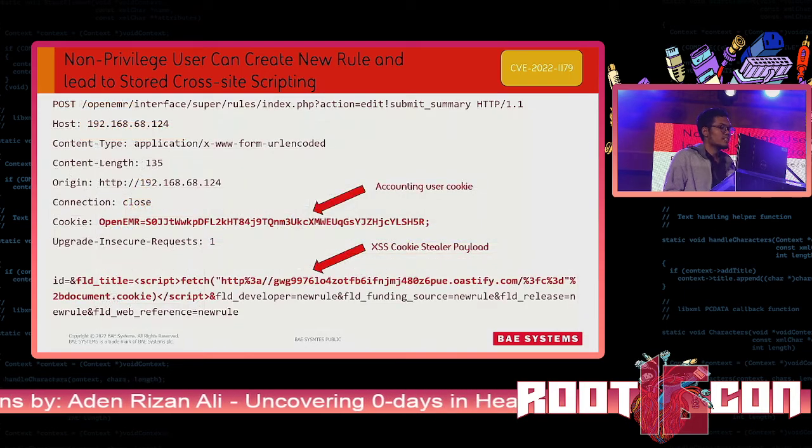So what I did is very simple. You just intercept the request for an administrator trying to create a new rule. And by changing the cookie to a counter user or non-privileged user, we can do it. I also identified that the parameter FID title is vulnerable to XSS.